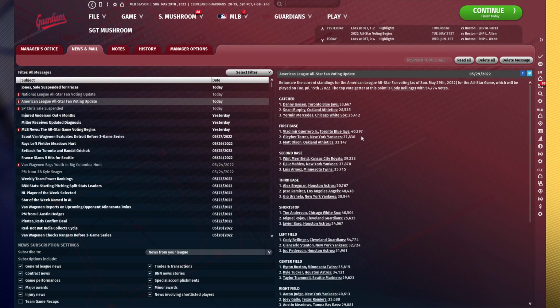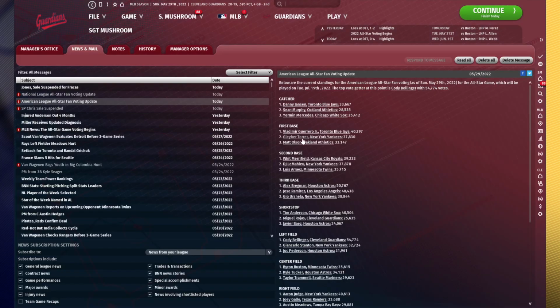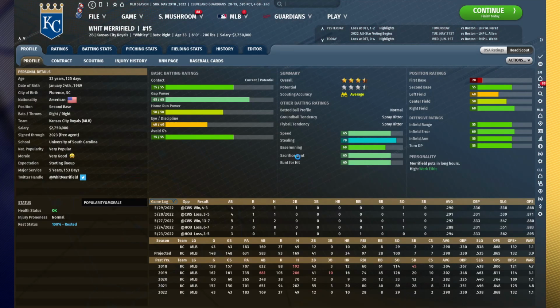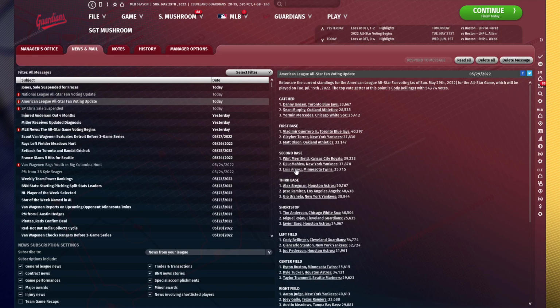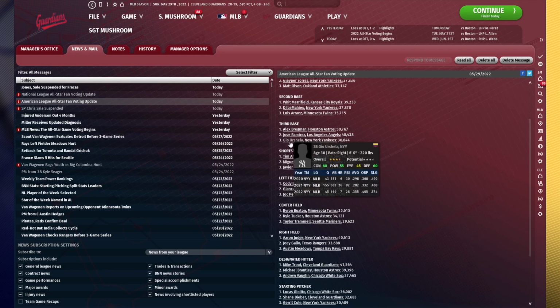Vlad Jr. is leading in the first base running. Gleyber Torres is hot on his heels. Matt Olson not too far behind. Whit Merrifield leading at second base. DJ LeMahieu and Luis Arias also very close in the running. Alex Bregman, what a shocker, leading at third base. Jose Ramirez not too far behind. Again, a really good hitter in Ramirez, and Gio Rochelle is also in that running.